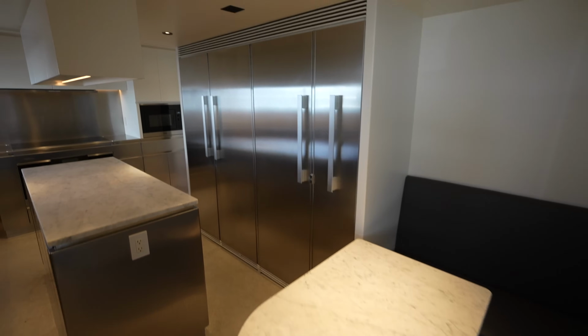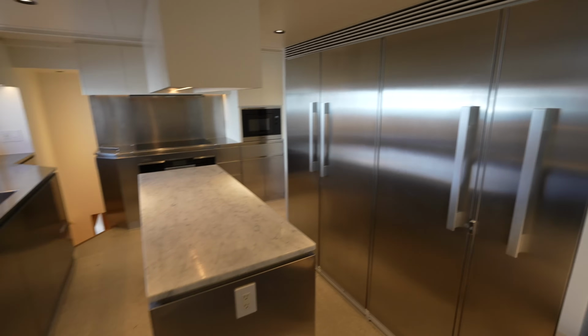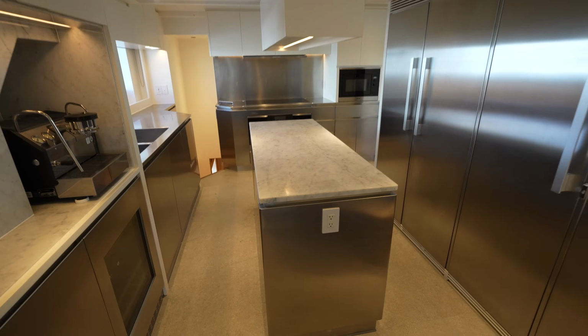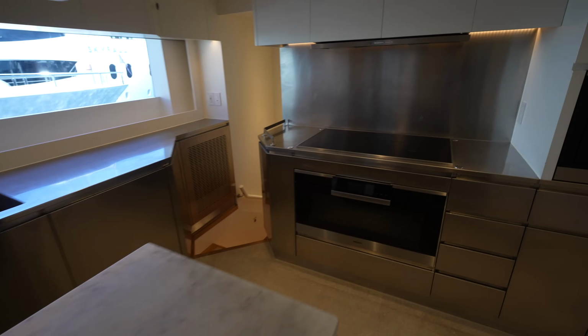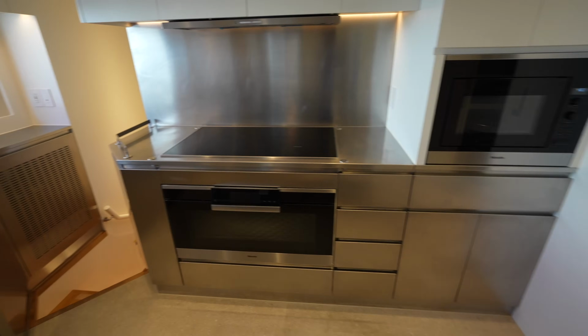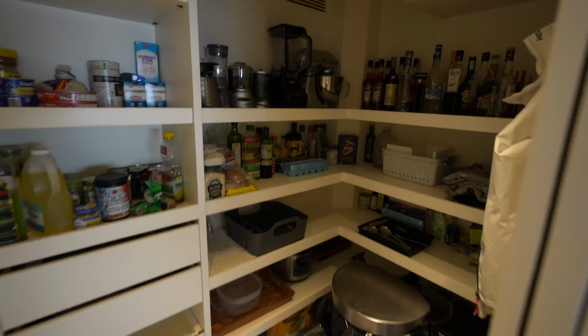But you have a whole wall of your cold storage. There's an island in the middle. And then it's a very commercial setup with all the stainless steel. And then a massive pantry.